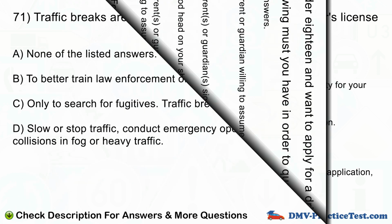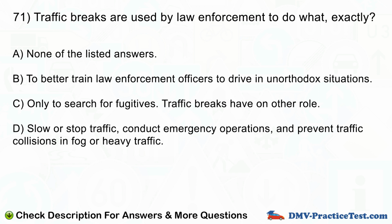Question number 71. Traffic brakes are used by law enforcement to do what, exactly? A. None of the listed answers. B. To better train law enforcement officers to drive in unorthodox situations. C. Only to search for fugitives. Traffic brakes have another role. D. Slow or stop traffic, conduct emergency operations, and prevent traffic collisions in fog or heavy traffic.